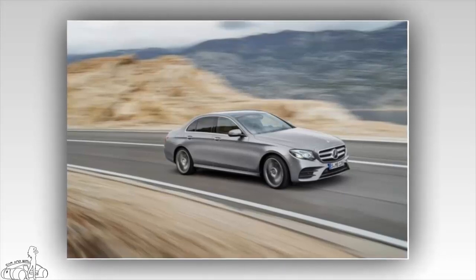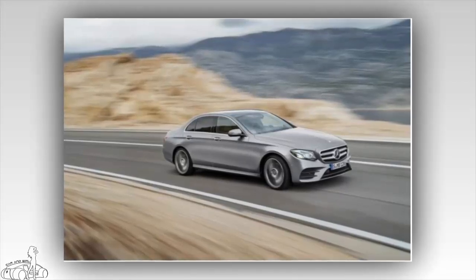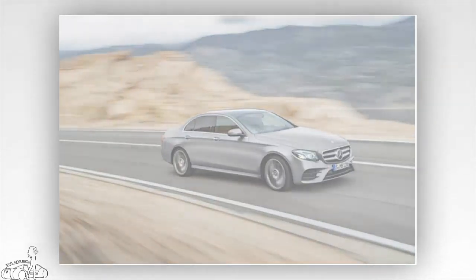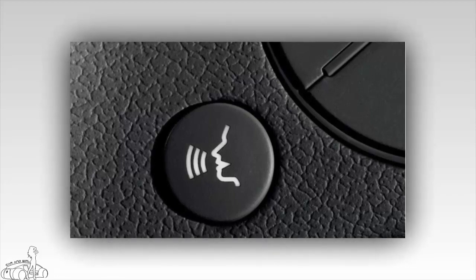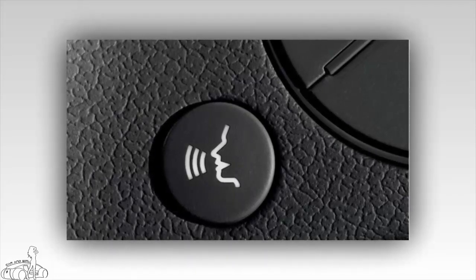In addition, the new Linguatronic system will support 11 more languages and no longer resemble the same robot as before, with the ability to answer the same question in 3 or 4 types of answers. In addition, the E-Class 2018 also features 2 rear USB charging ports and an enhanced touch control button on the steering wheel, providing audio feedback.